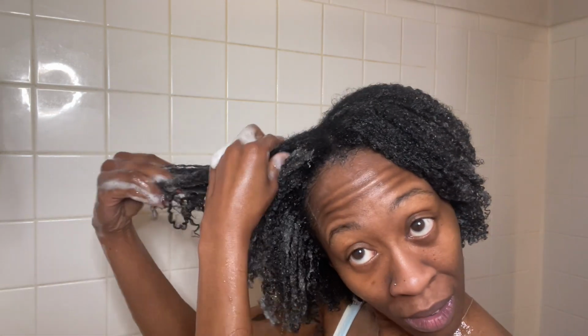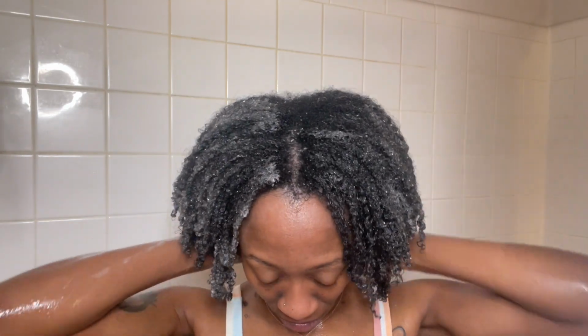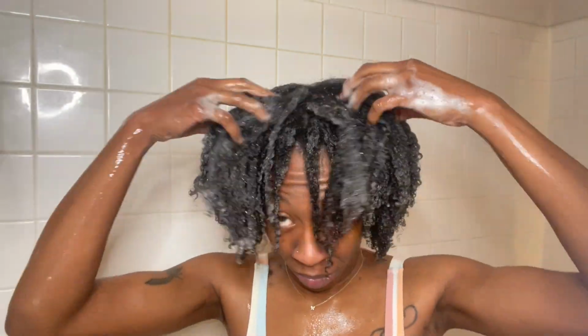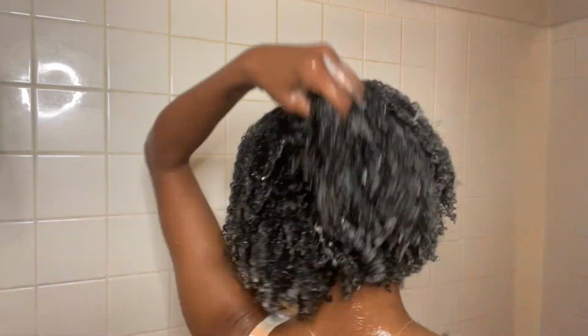I apply it very heavy-handed. You can never use too much mousse, in my opinion. And so I really, really, really go in with the mousse. And I make sure that maybe if I missed it with the gel, I've got it covered with the mousse. Because this gel is so sticky and custardy, my coils tend to stick together. And when I add this mousse on top, it just goes in and creates this separation that really makes my coils just spring up and out.